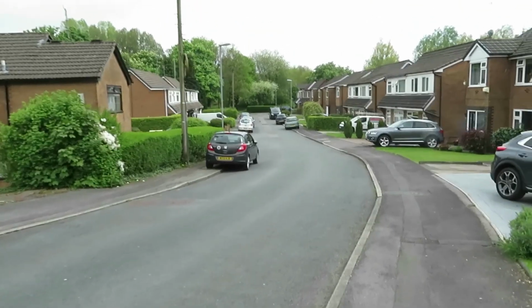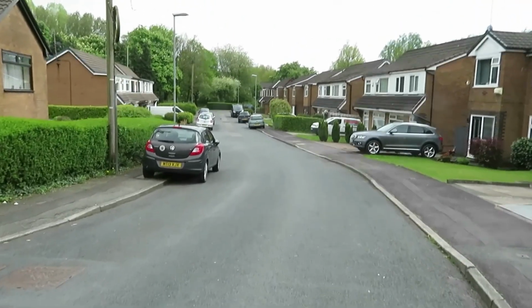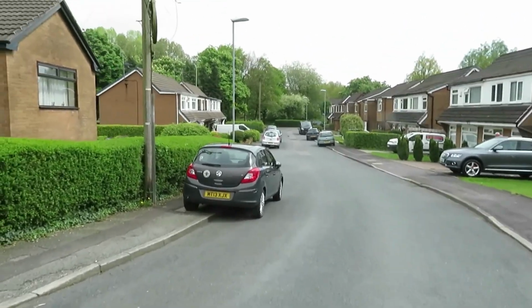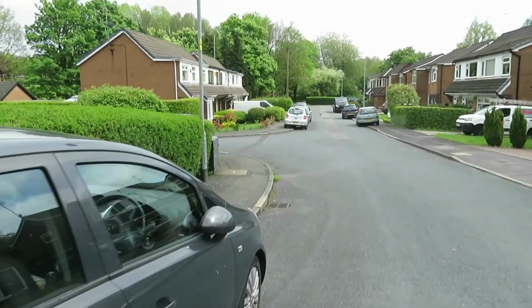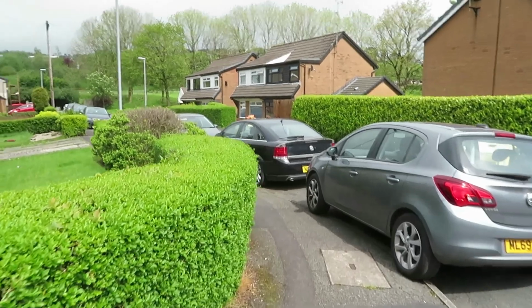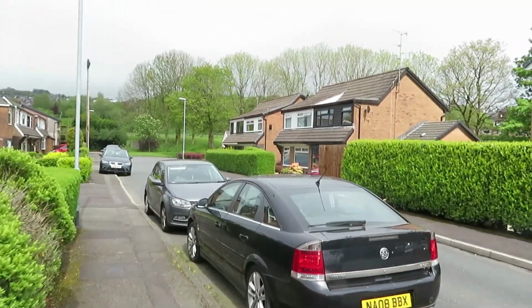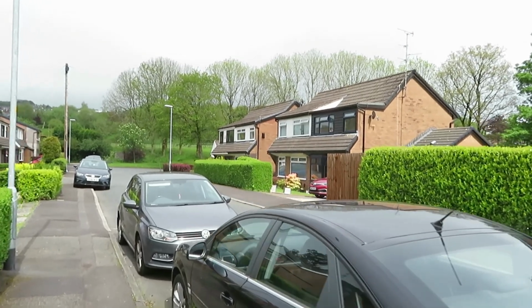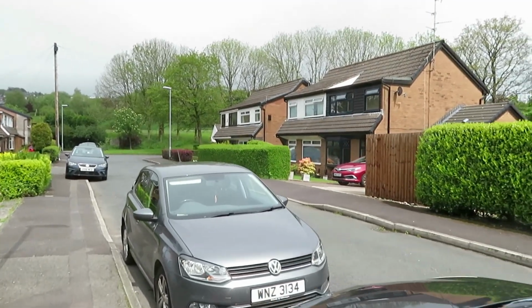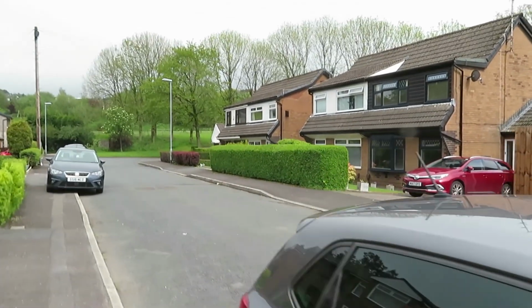So the next street on the left is what we want. Of course, all this area would have been where the water tower was. And this would have been the site of the shed itself. All around this area, so like I said, it was a big shed. So this first and second house here would have been the location of the shed.